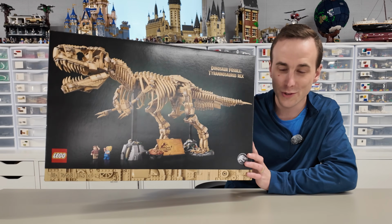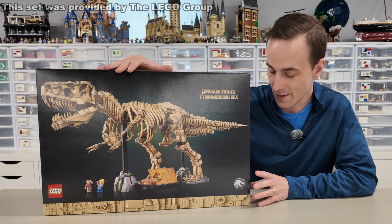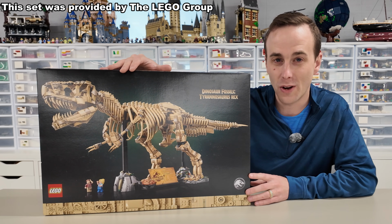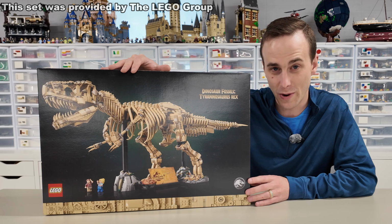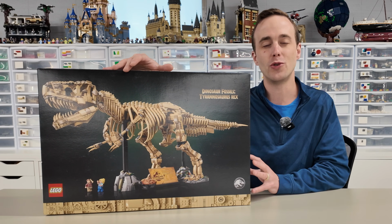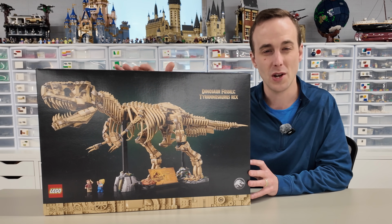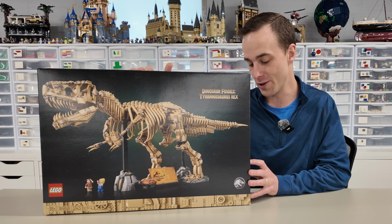Introducing the world's largest LEGO Jurassic Park or Jurassic World set. This is Dinosaur Fossils Tyrannosaurus Rex. It has a gigantic piece count of 3,145. It's going to retail for $250 US or 330 Canadian dollars.